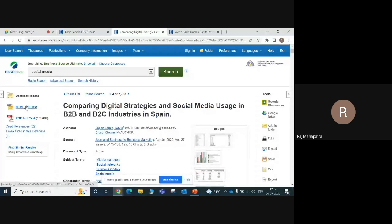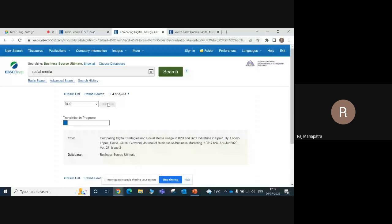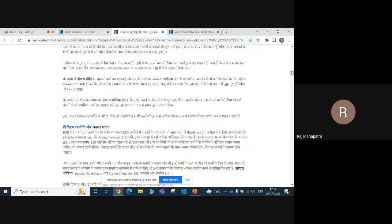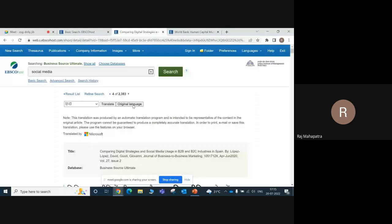We are also providing you HTML full text. In HTML full text, we have integrated two new features. One is the transliteration tool. If you want to translate this entire article into Hindi or any other language, you can translate the entire article into Hindi language. So now the entire article is translated into Hindi language. You can find all the articles translated into Hindi language. I'll go back to the original language.